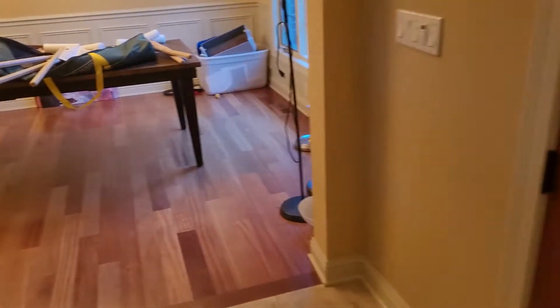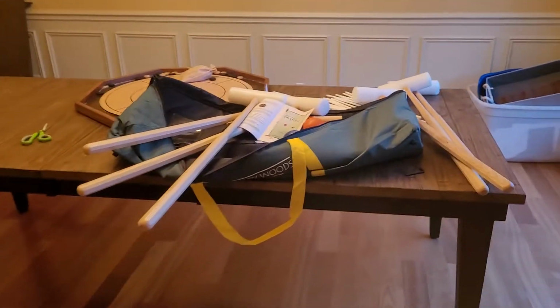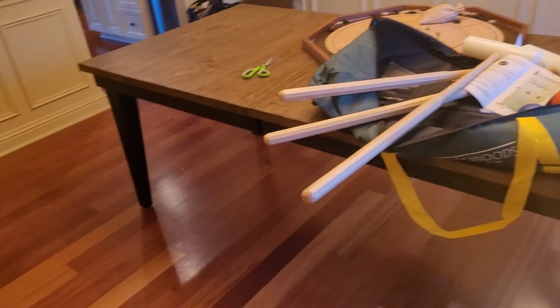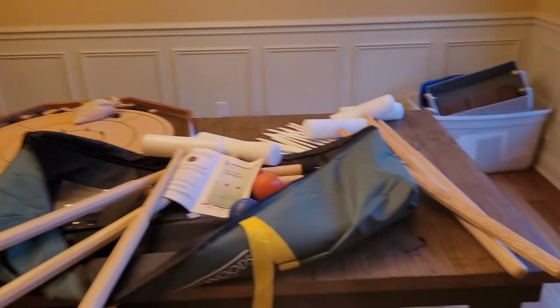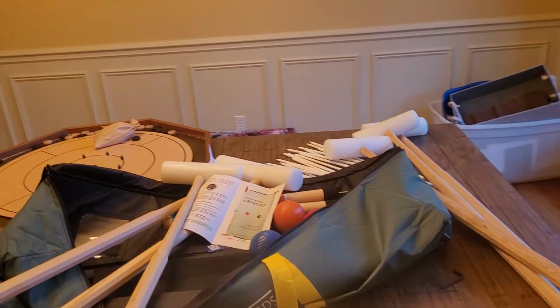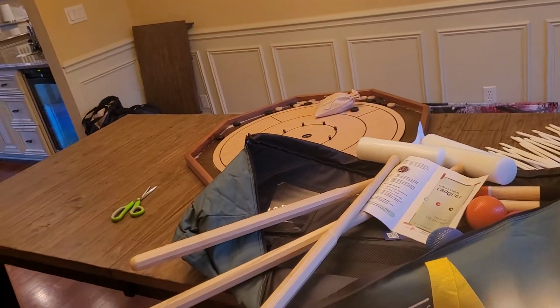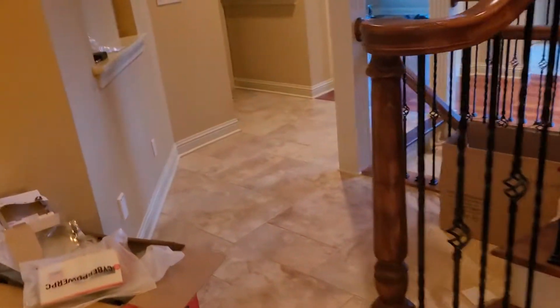Over here, dining room. We don't have any chairs yet. They all need to be put together, but I have the table. It will be able to seat 12 with both leaves in, so good stuff. Yeah, not much to say about this room. It will be used for events, and that's about it. We'll save upstairs for later. So let's keep moving.